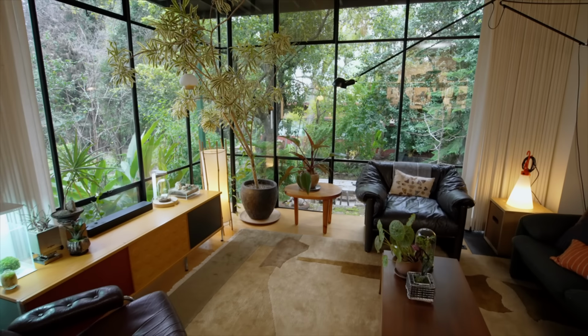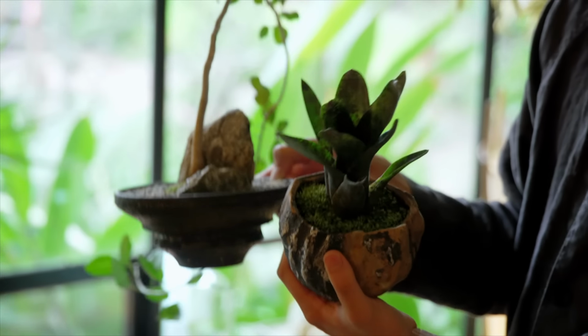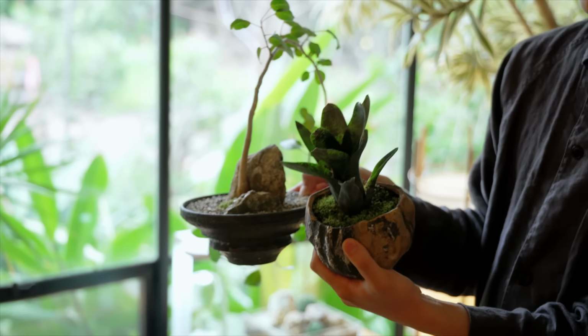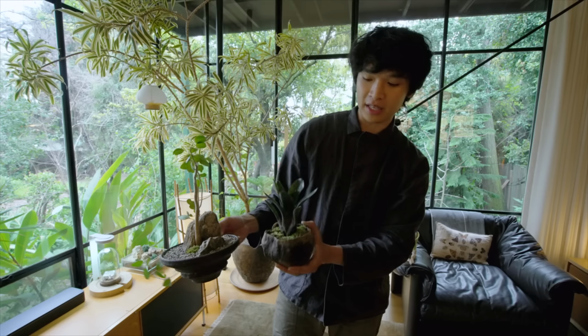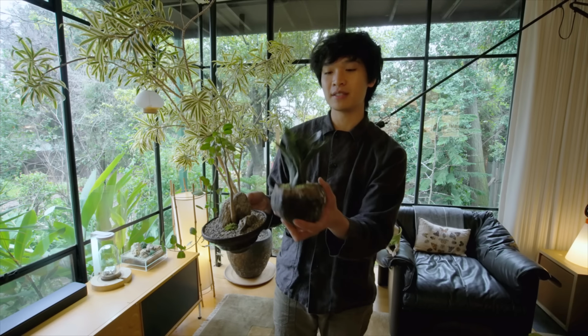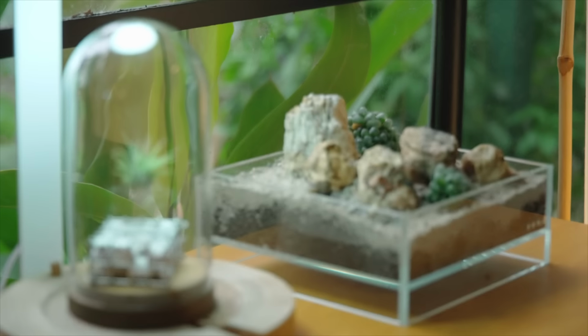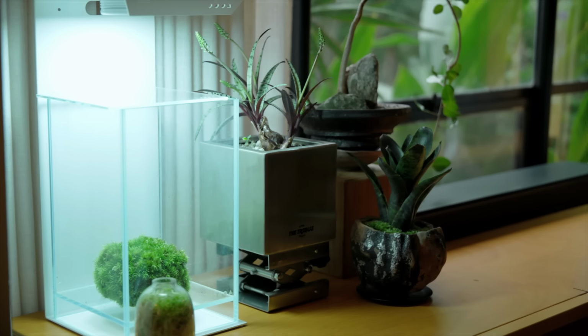And I have a lot of very interesting ceramics. Whenever I travel, I bring back home pots for my plants, and these two are both from Japan. I like pairing plants with ceramics and creating these really beautiful displays. I think that kind of tells a little bit about who I am.